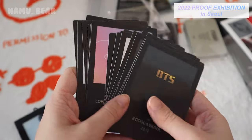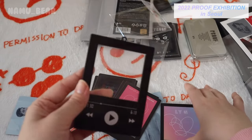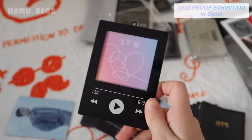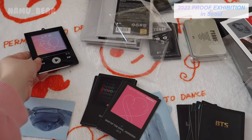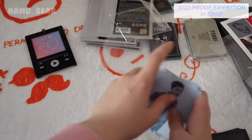So I'm gonna choose my favorite album. And sorry, Junie, I'm gonna put him in here. This is kind of like, oh, this is my favorite album, guys. You can show it off to everyone. This is actually so cute. Like, I think this is the cutest thing ever. I don't know, I just fell in love with it. And the back just says Proof. It's super, super, super cool. I'm so happy that I ended up following the crowd. Sometimes you just have to follow what everybody else is doing.